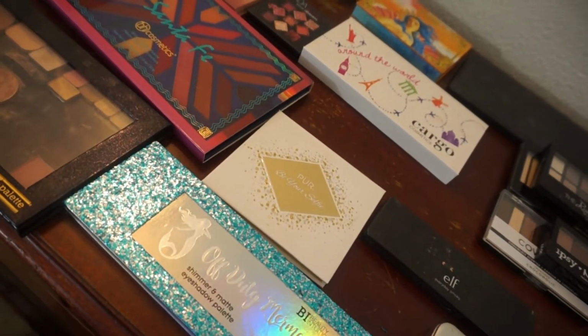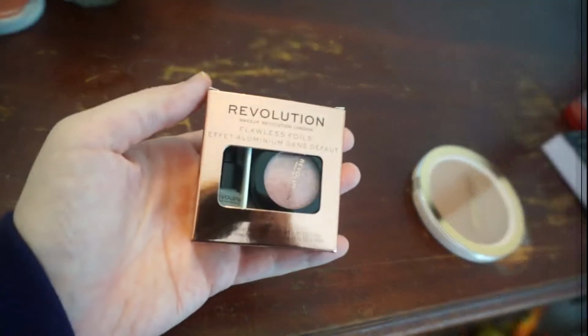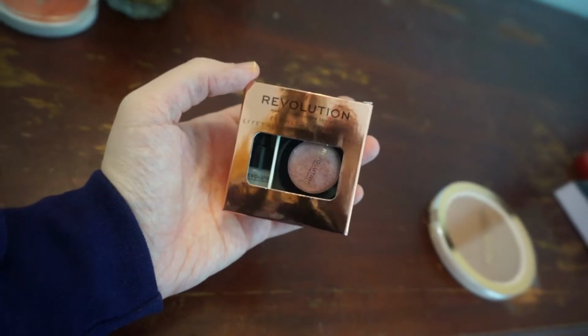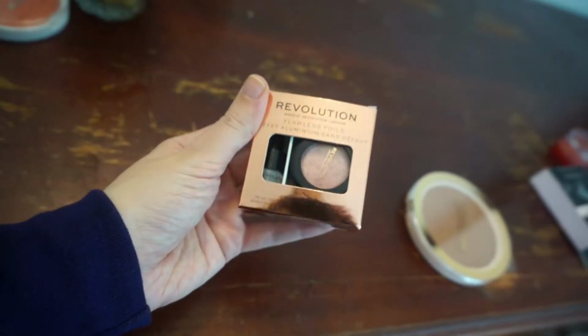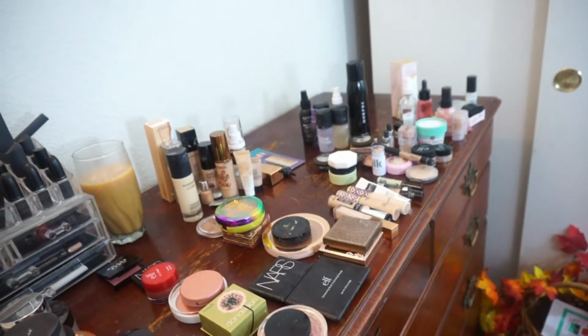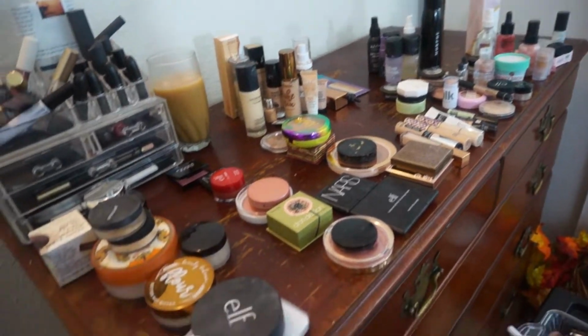And so now I think I'm going to do face products next. And then I also have this Makeup Revolution Flawless Foils eyeshadow that I just got and have not used yet, but that's also an eyeshadow. Okay, here's all my face products, and I kind of organized them, so let's see how we can do this.